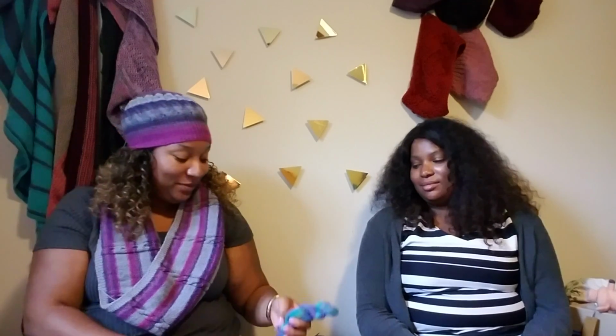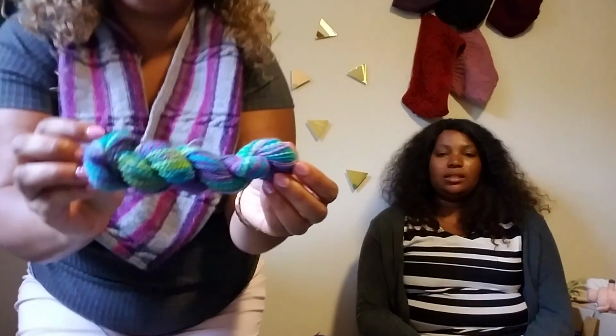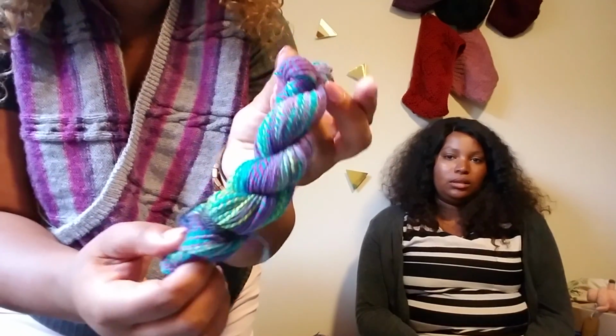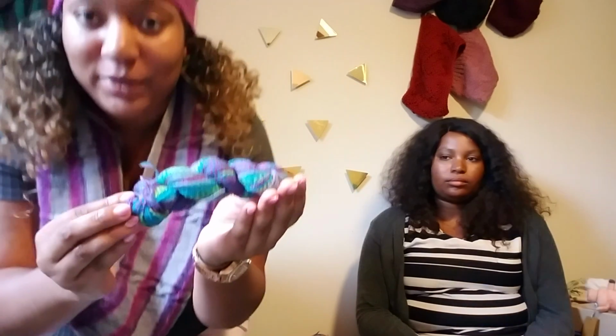Oh, actually, I do have a new acquisition. I got this gorgeous mini skein, or like extra large mini skein. I actually have these up on my site, and it is a half-ounce mini skein. I don't know what I'm going to make with it yet, but it's beautiful. Yeah, I love it.